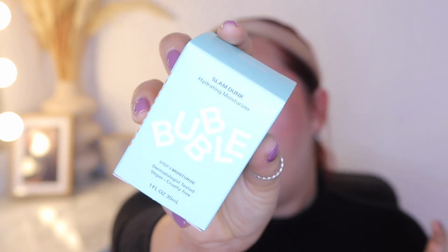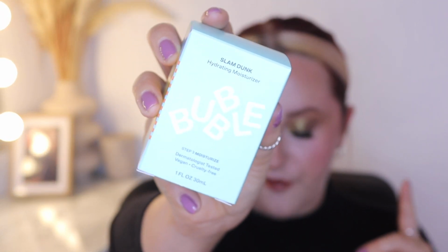The first thing we've got is this Bubble Slam Dunk Hydrating Moisturiser. So this is a 30ml bottle. I'm pretty sure everything in it is, well, not everything, most things are full size. I've actually got one of these moisturisers ready to use that I received free from Beautybay with an order. So yeah, I've heard good things about this, so I'm excited to try it. And then I actually really want to try this.